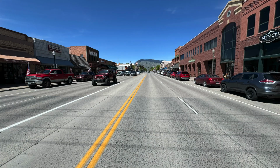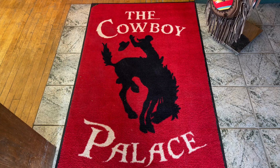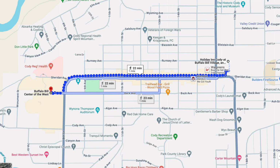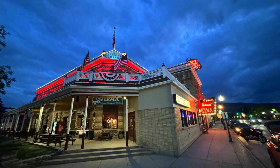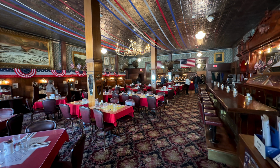Now, Sheridan Avenue is the main street, and it's filled with cafes, restaurants, and many great Western shops. Dig those vests and boots? Now, just walk from one end of Sheridan to the other and have fun with the side streets, too. The main attraction is the historic Irma Hotel, named after Cody's daughter, and its beautiful ballroom and long historic bar.